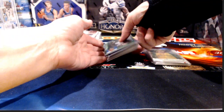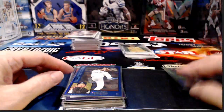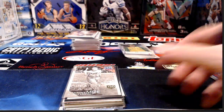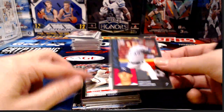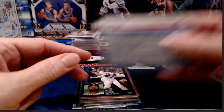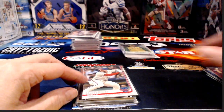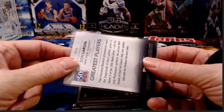Let's do our numbered stuff. This is numbered with no autograph or relic attached. So the Oakland A's and Martini to 99, the Dodgers and Kershaw to 150, and the Big Hurt to 75 for the White Sox. Those all came, of course, out of our silver packs. And that is Johnny Mize Cardinals to 150, to 299 for the Royals, to 150 for the Phillies, to 299 for the Rockies, the Cardinals to 50, the Phillies to 99, that's the vintage stock one.